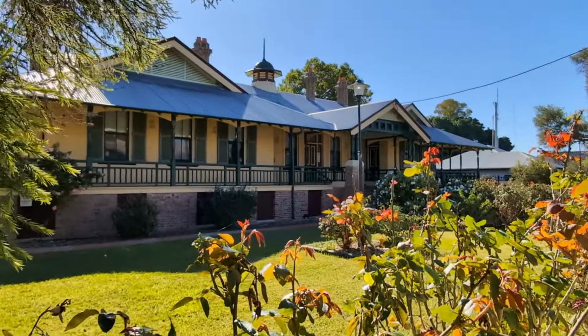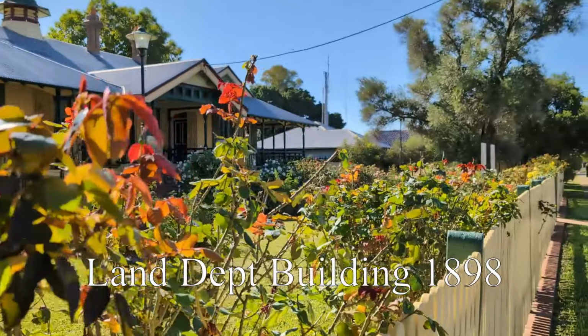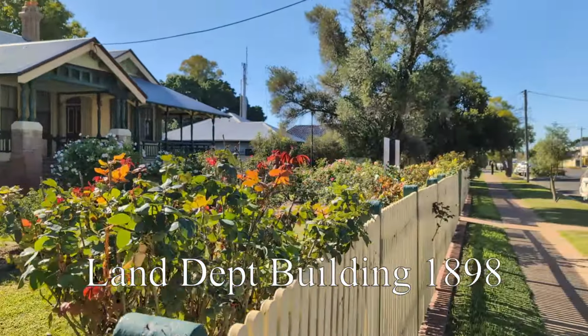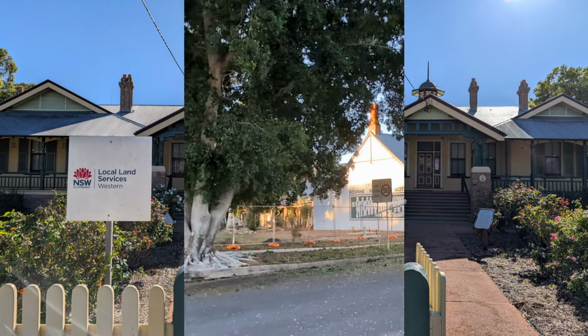Now, having a look at the Lands Department building. It was built in the days before air conditioning, hence the big vent on top of the roof. Must have been to provide air circulation in the hot, arid climate.